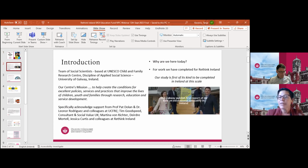Just to give you a very quick insight into who we are and what the center is doing. The UNESCO Child and Family Research Center's core mission is basically to help create the conditions for excellent policies, services, and practices that improve the lives of children, youth, and families through research, education, and service development. The center has a long history of working with different organizations in the area of youth and families. And we encountered Rethink Ireland on our long journey.